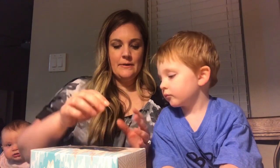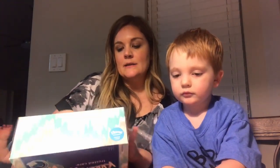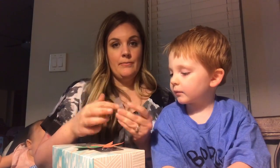And now I'm going to put it on every single one and just try to put it in different areas inside of the box. The bigger box you have, the more leaves that you can make and put in there.